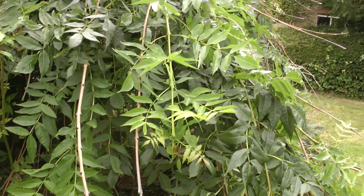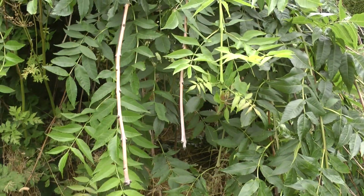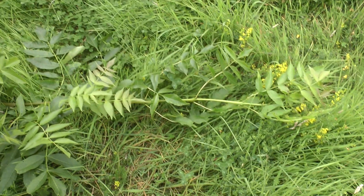There's all this new growth on the weeping ash tree. I hope it survives. That would be really nice. See, it's creeping out over the lawn now.